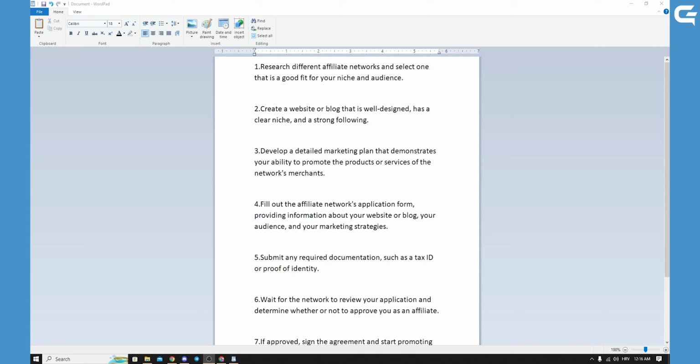Some networks may also require you to submit a tax ID or proof of identity. Once your application is received, the network will review it and determine whether or not to approve you as an affiliate. To increase your chances of getting approved, it is important to have a well-designed website or blog with a clear niche and a strong following, as well as a detailed marketing plan that demonstrates your ability to promote the product or service of the network merchants. Additionally, having a good reputation and a track record of success in affiliate marketing can also help.